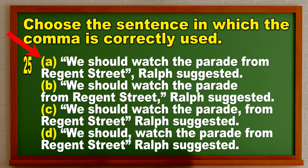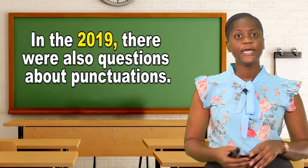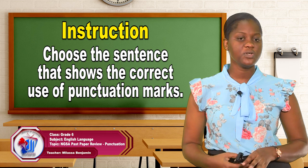The answer for this question would be B. We should watch the parade from Regent Street, comma, Ralph suggested. In 2019, there were questions also about punctuation. The instruction read, choose the sentence that shows the correct use of punctuation marks.